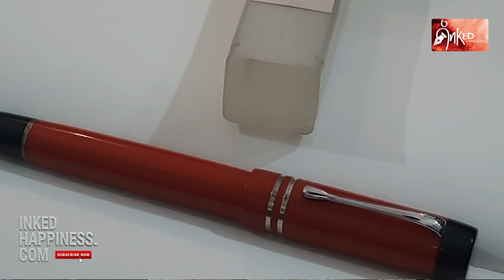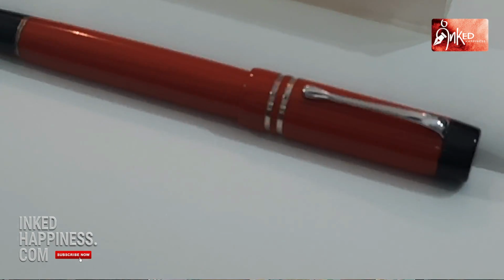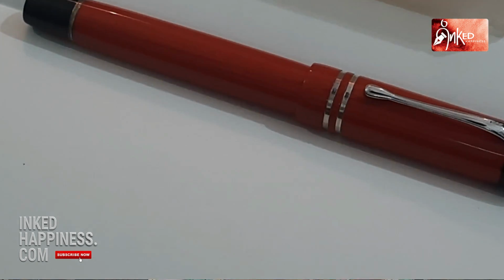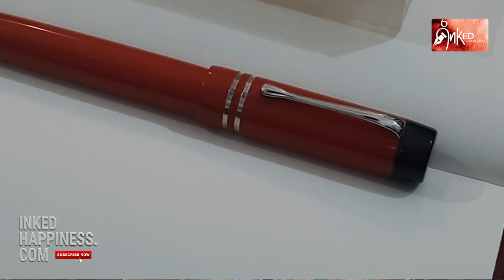And I also have the Parker Duofolds, the old ones, also the Centennial. I also have the Chinese copies, and I thought I will show you all three or four of them together so that you can look at them. But I thought it will not be fair to Manoj, because with all due respect to Parker, I think this is better.